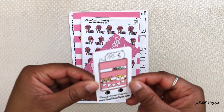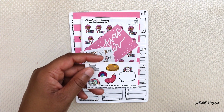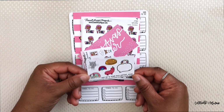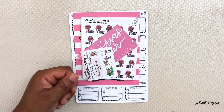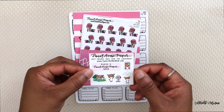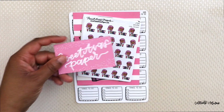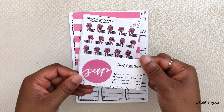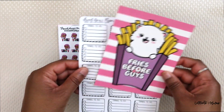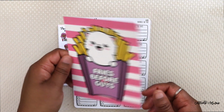And this is the Rasco Cart sticker. And oh, that's cute. Art by my 5-year-old artist. That's cute. She made them into stickers. And then I suppose this is her July freebie, and you get about 6 stickers. Here's her card. And then you get this really cute card that I think would be perfect as a dashboard. Fries before guys.